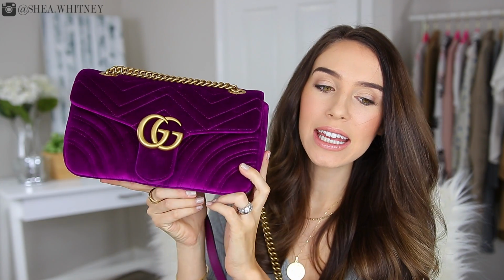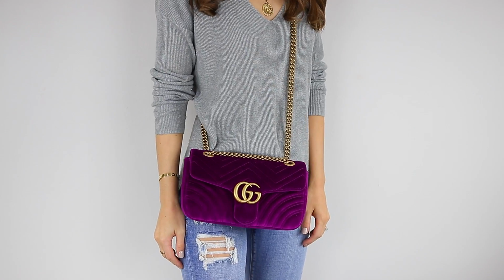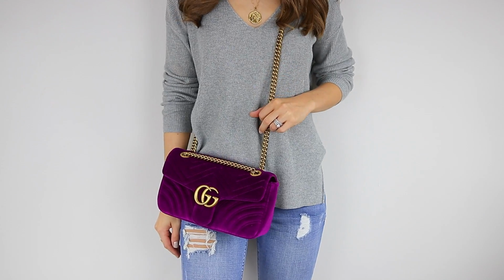I have two more Gucci bags to show you. The first one is this Gucci Marmont flap in the beautiful velvet material. It's in the Rubin color, I believe, but it's the purple shade. Online, it kind of looks a little bit reddish, but this is not the red. This is the vibrant purple. I am not normally a purple person in the least bit, but this bag is so pretty.